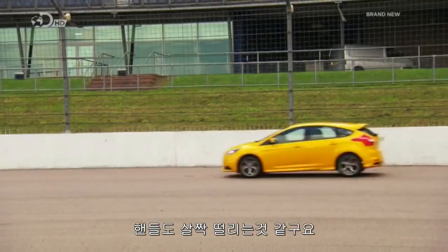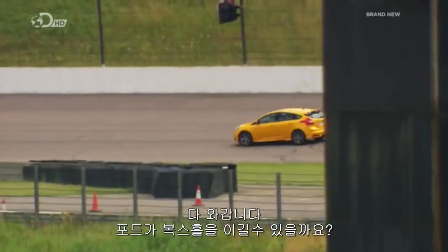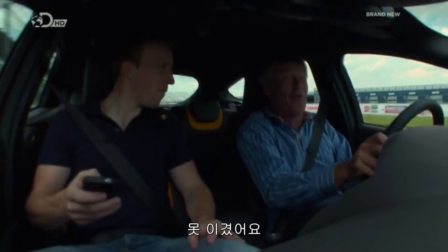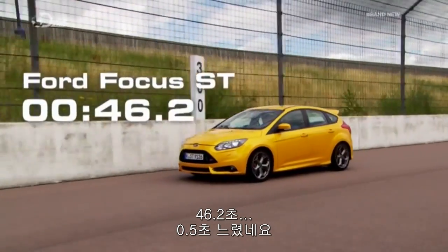There's quite a bit of steering load coming in. I've just hit the rev limiter in 4th gear as we head towards the line. Can Ford beat Vauxhall? The answer? No. What's the time? 46.2. 46.2, over half a second slower.